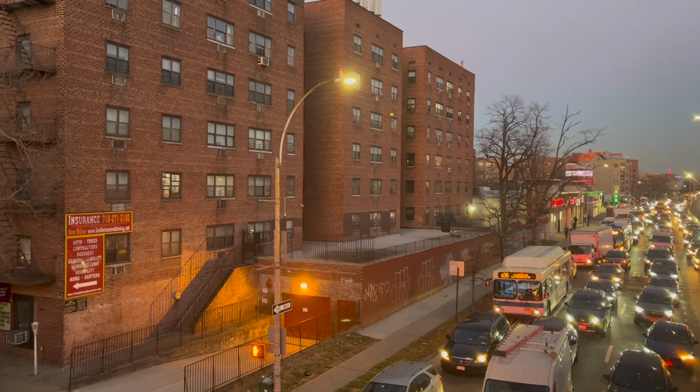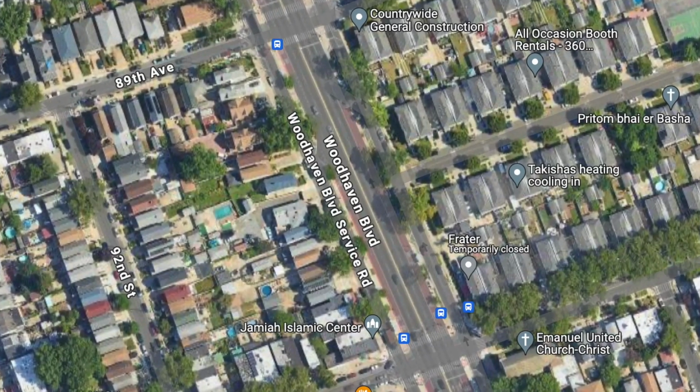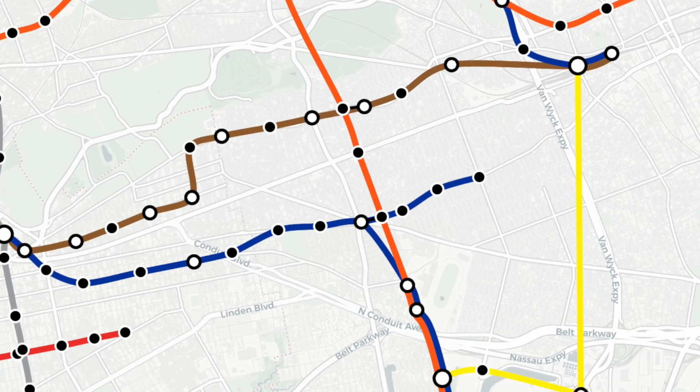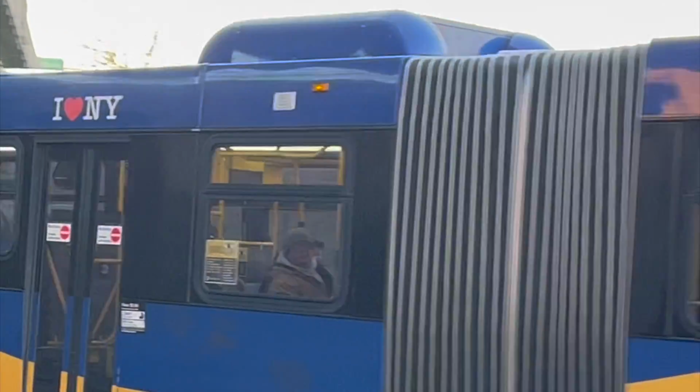There are some corridors that are in desperate need of train service. Woodhaven Boulevard is obvious, and Queenslink is the solution. In a city that made sense, Queenslink would have been built 60 years ago. Instead, we have these slow buses called the Q52 and 53.